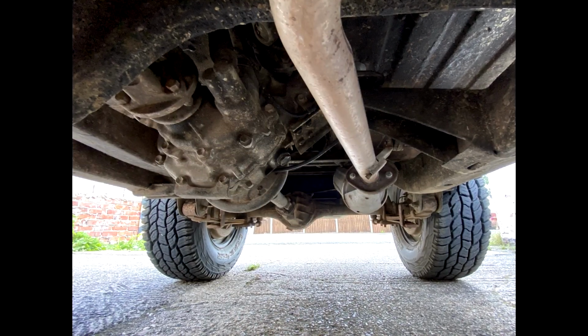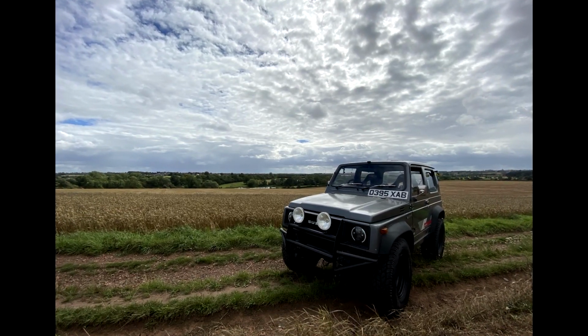Yep. So a lot of people, to fit 31-inch tyres, put the springs over the top of the axle, and that gives you like 5 or 6 inches of lift, which is quite a lot, just to clear the bodywork with the tyres. But mine is actually on standard suspension on the rear, nice healthy standard suspension, and on the front it has about a 2-inch lift to compensate for the weight of the engine to just level it out.